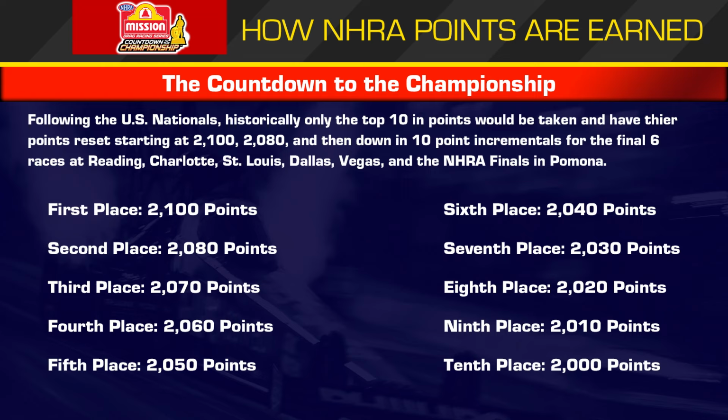Now, how the countdown works is after the US Nationals, the NHRA will have historically taken the top 10 in points to fight for the championship and reset their points for the final 6 races at Reading, Charlotte, St. Louis, Dallas, Vegas, and then the NHRA finals in Pomona.